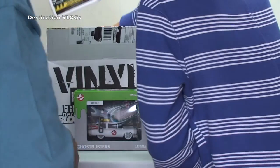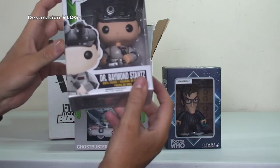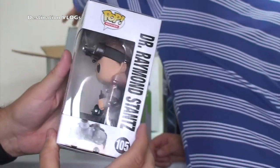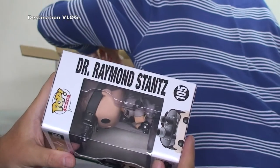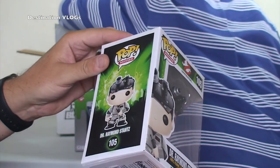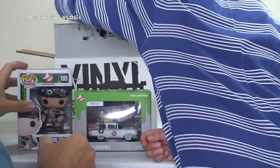We've also got another Ghostbusters. Look at this one, Ethan. Oh, cool. Look at that. That's an awesome looking figure, isn't it? Yeah, so you can see that, guys. Let's get this one done first. So this one is Dr. Raymond Stantz. Excellent. Cool, awesome figure. Get the final one out there.